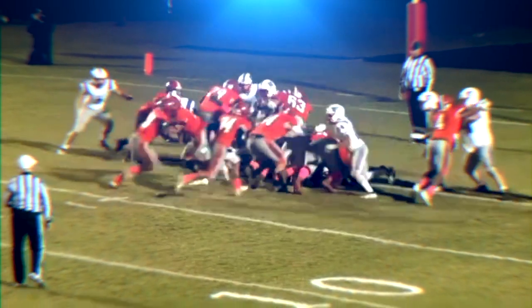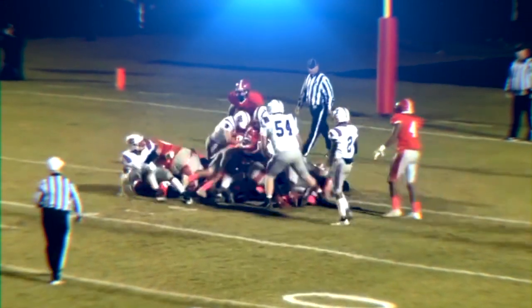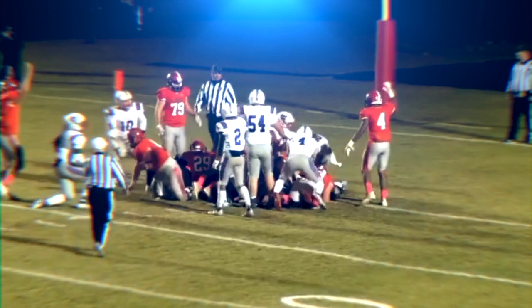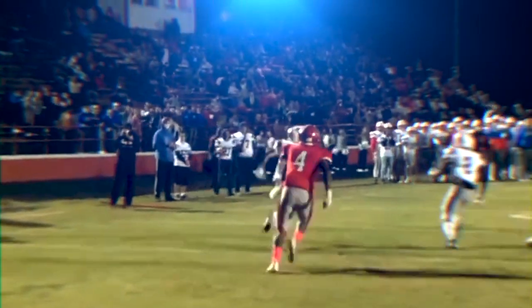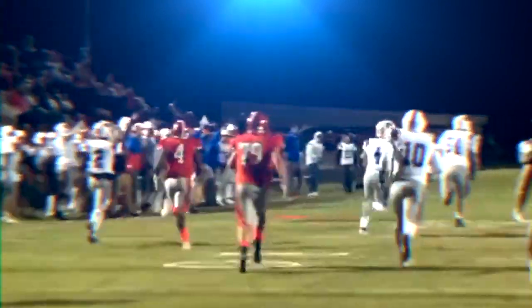Shimwell under center. Hands to Gailey. He is hit. Second effort may have gotten him in. It's been fumbled and picked up by Clay Thompson. Thompson to the 40. He may take it all the way.